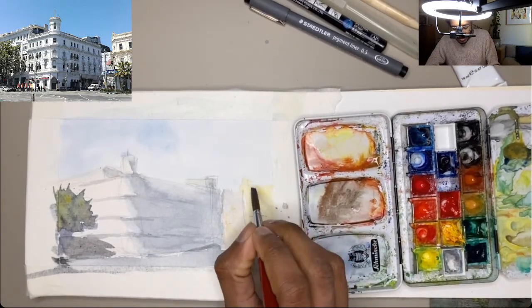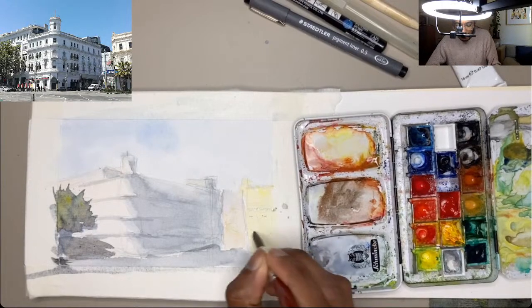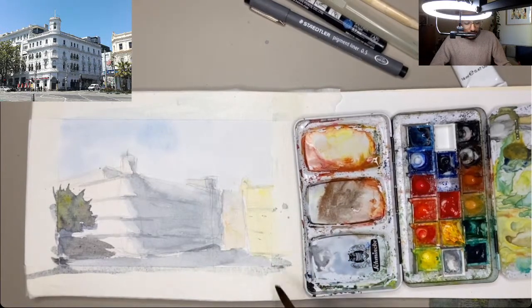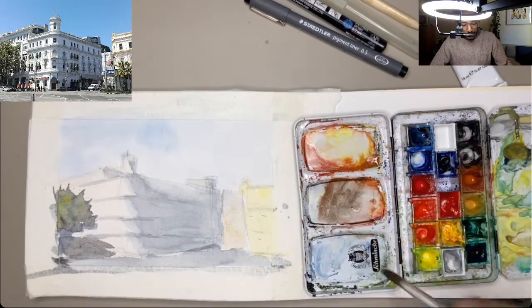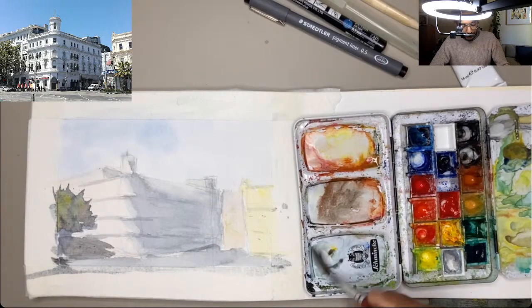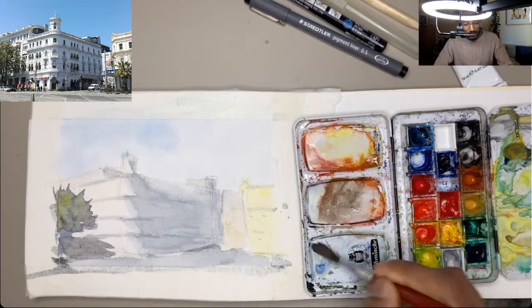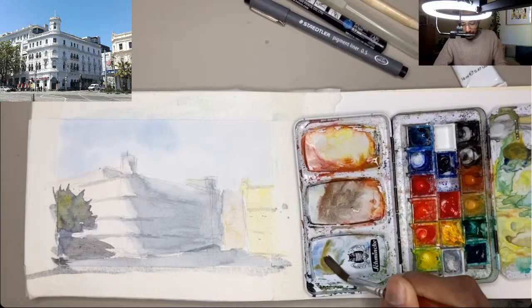Let's see, there's some similar shadows here in the other building as well. I'm gonna put some. And I'm gonna put this other tree as well. So just a bit of blue, a bit of yellow, a bit of this brown. I'm trying to make a mixture for this other tree.